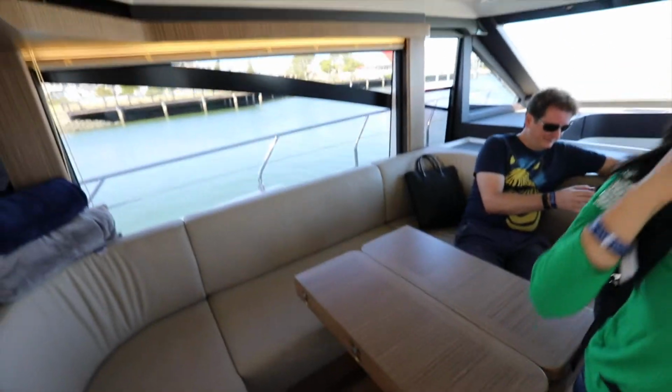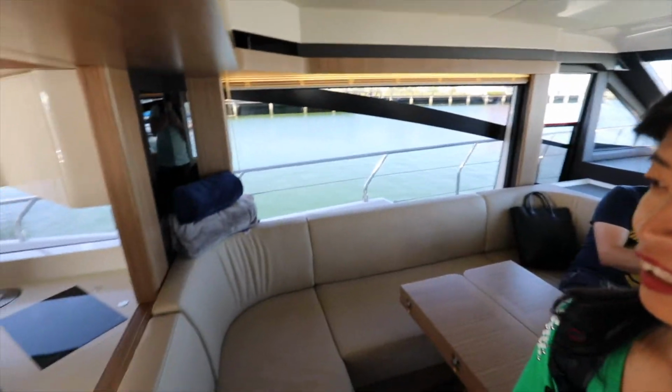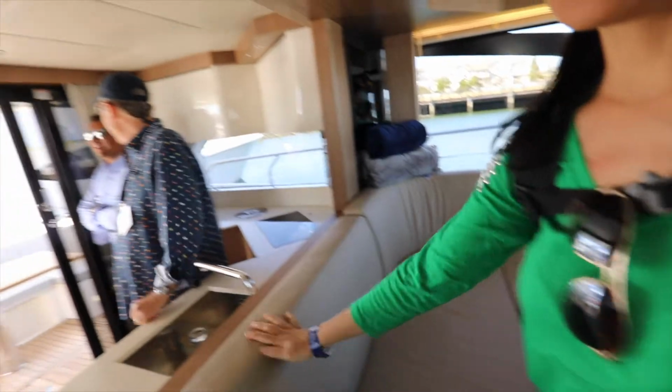There's a lot of windows down there, though, so it's pretty good. Yeah, well, this boat is so nice. And the kitchen. I like that design. So pretty.